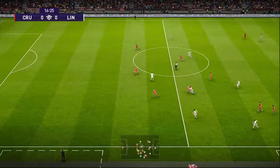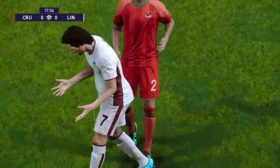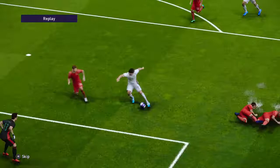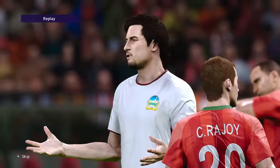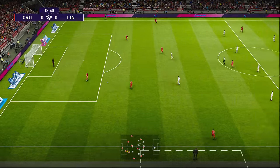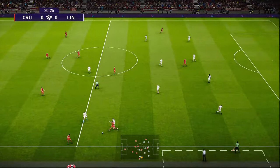Breaks on here, over to the left. He's got the ball, he's got the space, shapes to shoot! And that's caused a worry or two. A more than decent attempt, Peter. Still goalless.